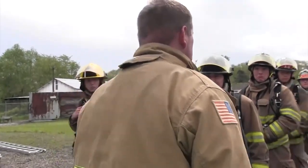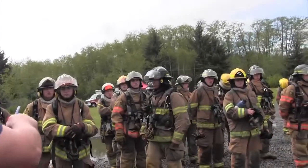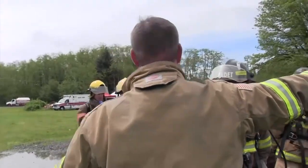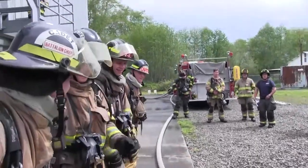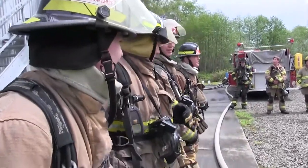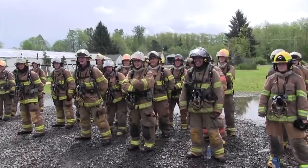You guys know the words to I'm a Little Teacup? Yes, sir. Here, a battalion forgot an important accountability system called a passport tag. You're going to get your passport tags back. You're going to entertain all of us with I'm a Little Teacup. I think we're all thankful this group is training for the fire service and not the choir. I'm a little teacup, short and stout. Here is my handle, here is my spout.